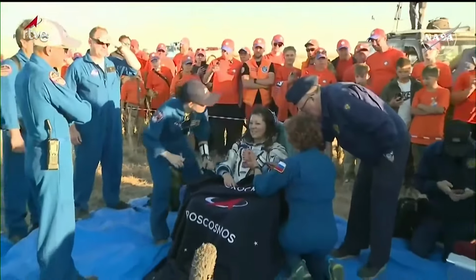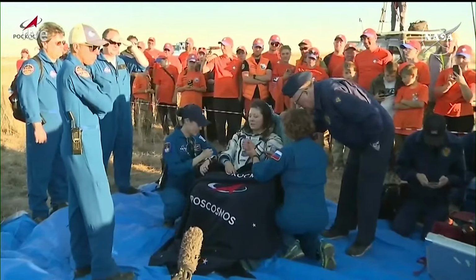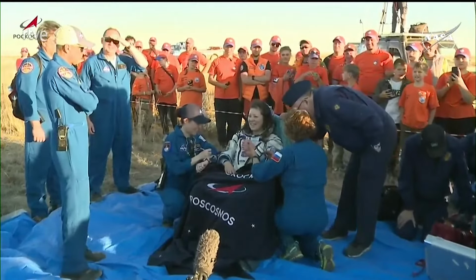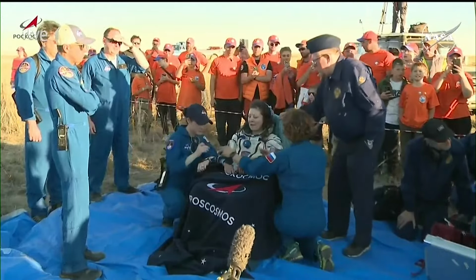And I don't know if y'all can see from your camera view, but there's also a crowd of tourists out here, all wearing their orange shirts, who came to watch the landing and are all close up right behind the tape that was put up.